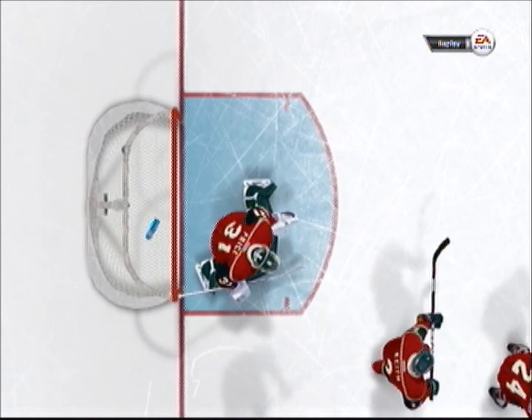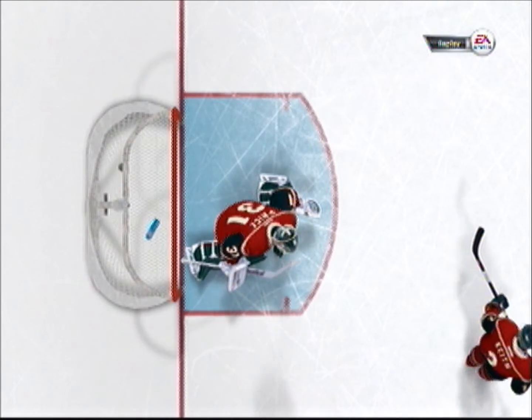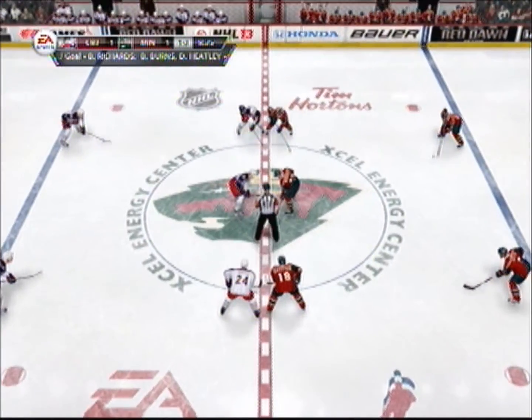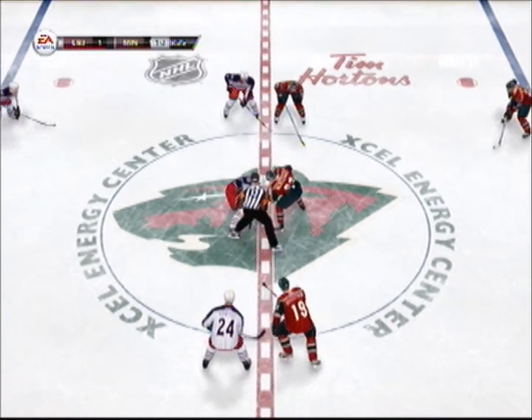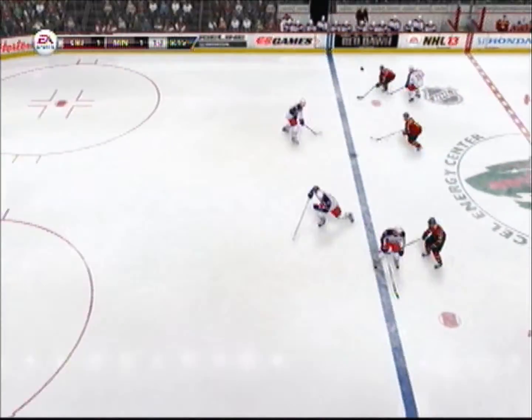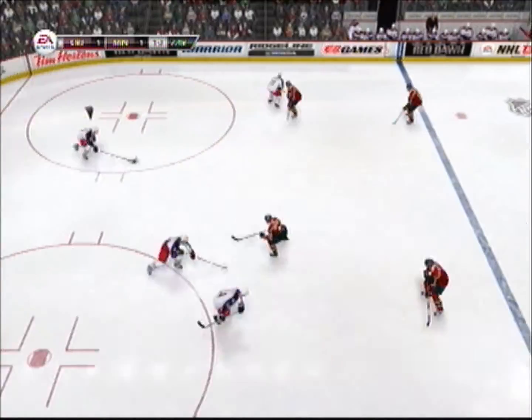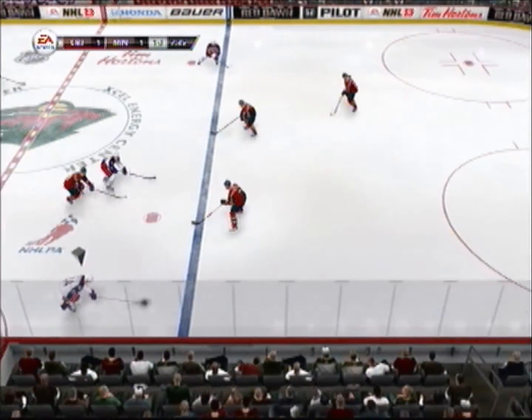Over 7 minutes gone here in the first. Whitney's put the difference on the board so far in this game. 1-0. Loose puck, and he's got it. Great pair of hands as he gets that one off. Minnesota's defensive efforts tonight are paying off. It's all about hustle. I mean, they've really pressured the puck.